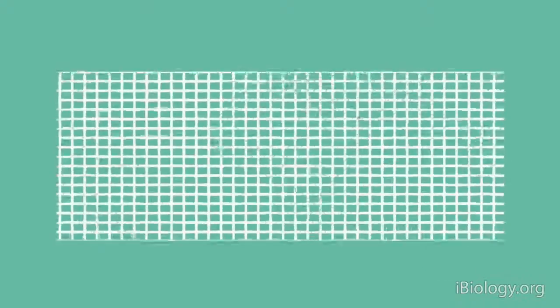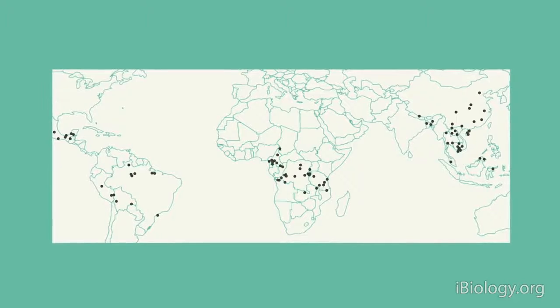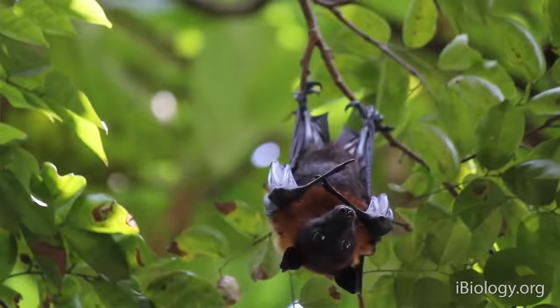And then we mapped the diversity of the bat species that we found those coronaviruses in. So sort of a hotspot map. It's got the dots of where the viruses are, and then colors of where we found high diversity of the different bat species. And that is useful because it can help us to project where we might find other coronaviruses if we know where those bat species are.